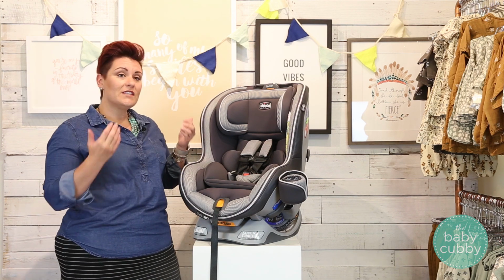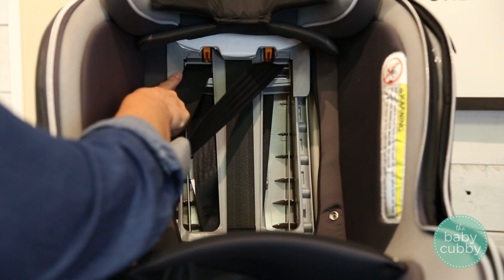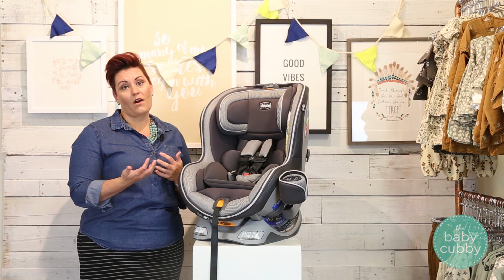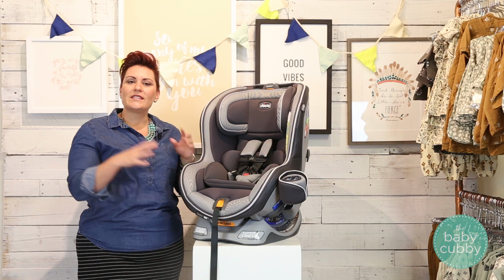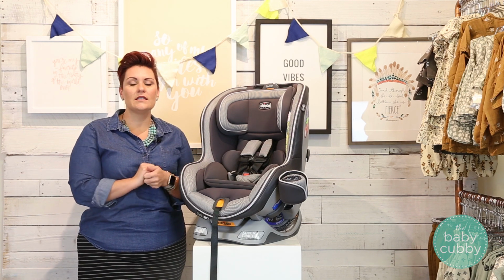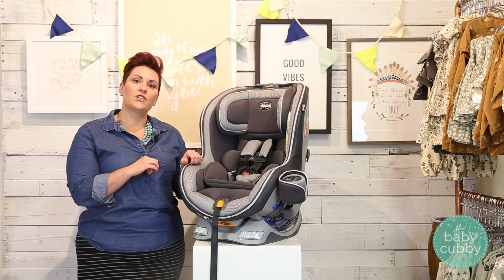First they have a steel reinforced frame, and those run down the frame of the car seat, reinforcing it so that it's substantial in the event of a car accident. Now they also lined the inside of the frame with EPS foam, and EPS foam is designed to absorb the energy in the event of a car accident. So that's an awesome feature as well.